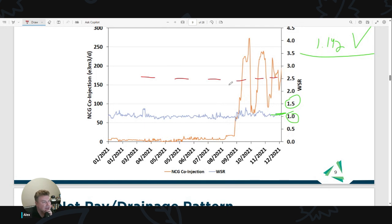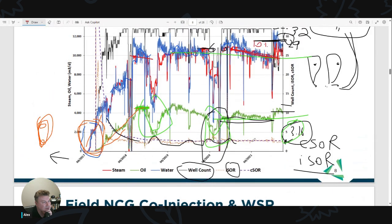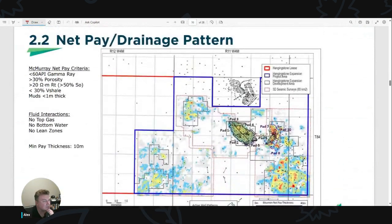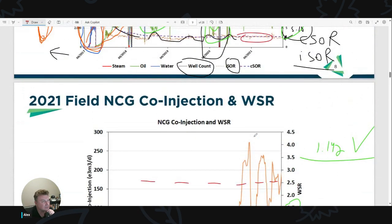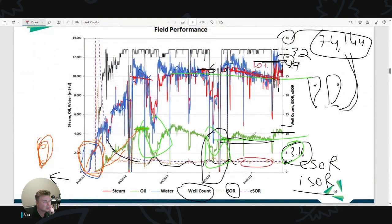So that kind of looks like their NCG co-injection strategy too. And then SOR should have been declining too, but maybe we don't see much of a difference here. So anyway, that looks kind of encouraging, I guess, from an operational point of view. So I'm happy with that.